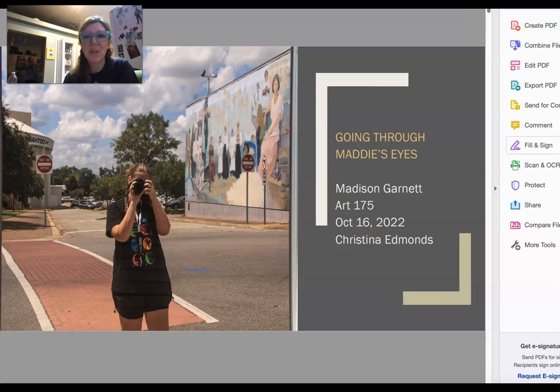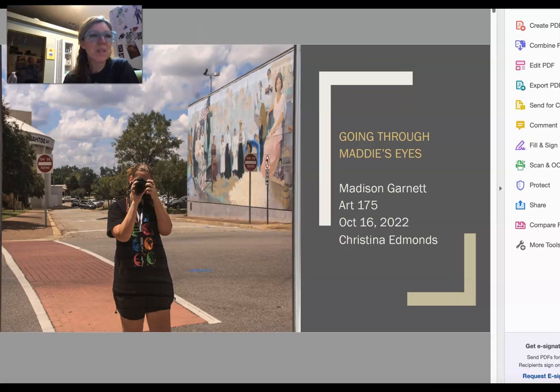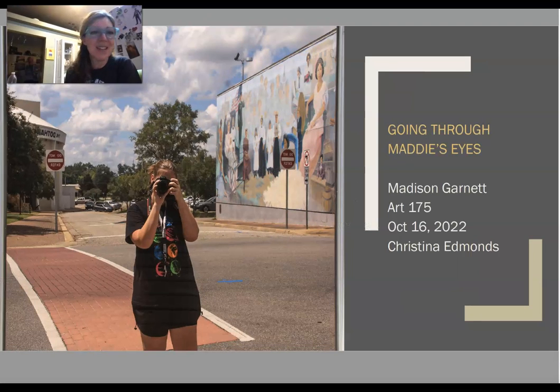Now, I think it's so cute, Madison, that, let me just fix this. Okay, so I got it a little bit more centered. What I was going to say is I love your title, Going Through Maddie's Eyes, because I love that name, Maddie. I always want to call my students named Madison, Maddie. Some of them like it, and some of them don't. But I think this makes it so personal.